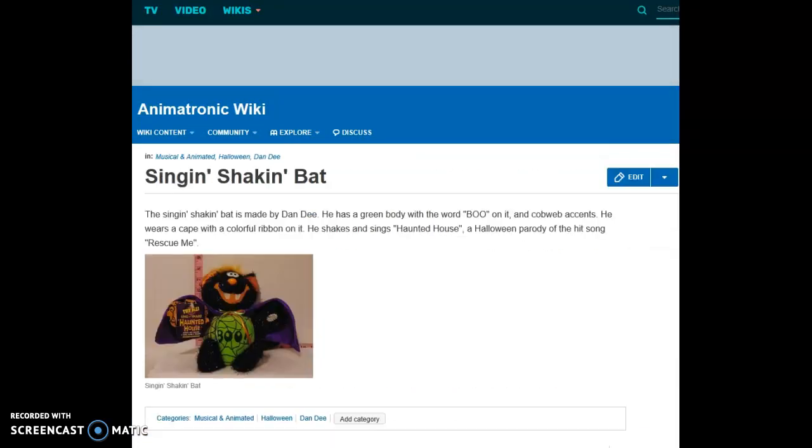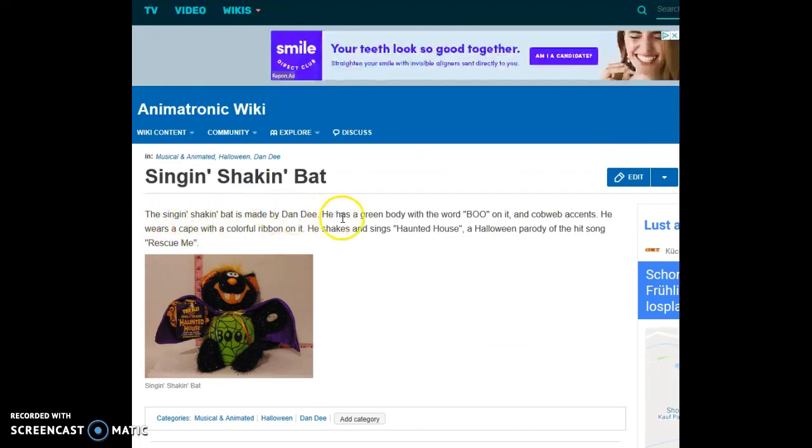Singing and Shaking Bat. And it looks like this. The Singing and Shaking Bat is made by Dan-D. He has a green body with the word boo on it and cobweb accents. He wears a cape with a colorful ribbon on it. He shakes and sings Haunted House, a Halloween parody of the hit song Rescue Me.